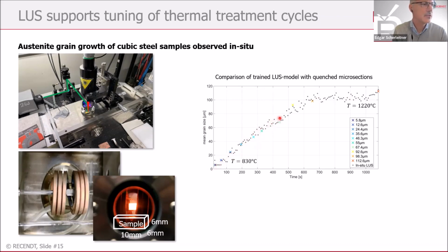We estimated the in situ grain growth in one sample during this heating curve. And you can then try out different heating curves and observe your material, how it behaves in the respective situations.